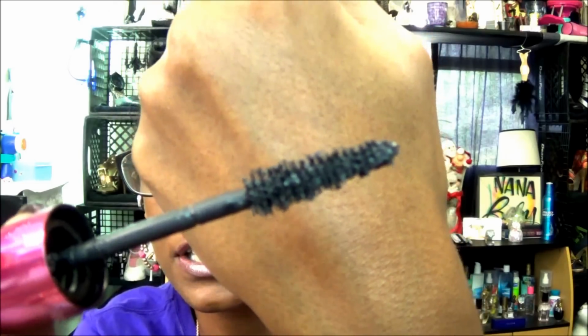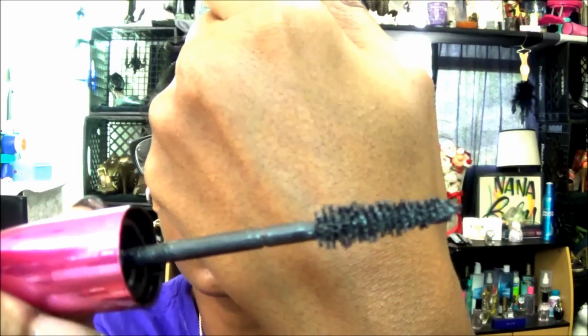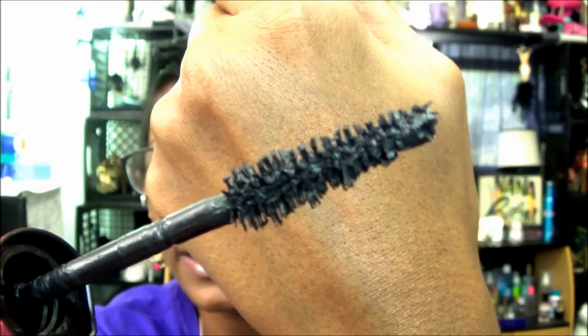So let me just quickly show you the brush here. The brush is kind of funny. It's kind of tapered at the point, and it gets wider the more you come closer to the lid. It is what I consider a wet formula just by looking at it. And when you apply it to your eyes, it feels just a little bit moist. If you do too much blinking, you can get it up here on your eyelid area, so definitely be careful. But one coat will work. 2 coats will just make you think you have the most beautiful false lashes you have ever seen.